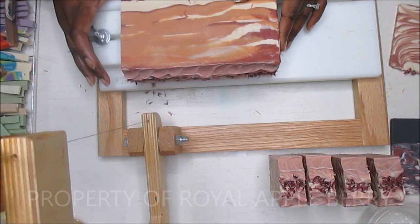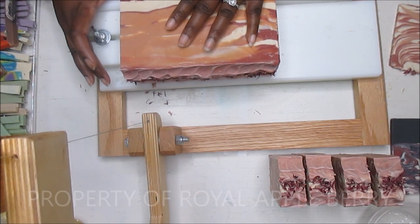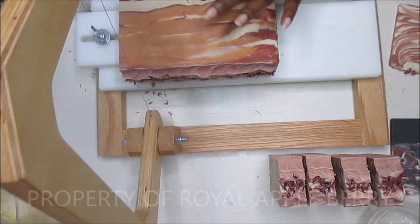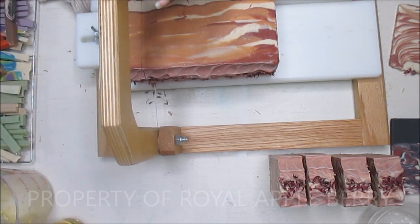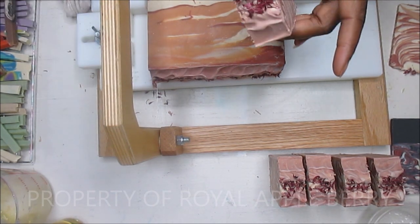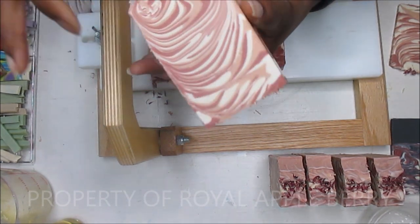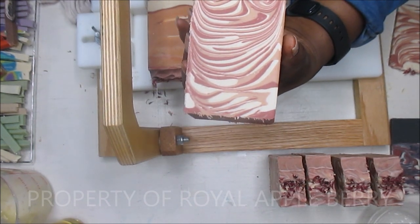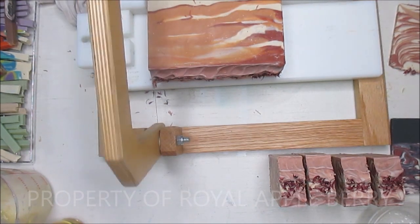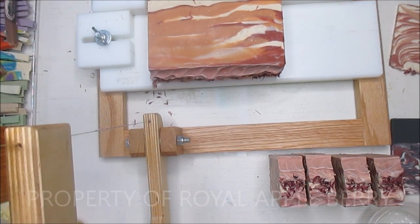And I have like 3 custom orders. I have a bridal shower soap to do. I got an order to do for those. And then I have a wholesale. And then I have a custom order from a returning customer. So I'm a busy girl. And that's on top of packing orders.